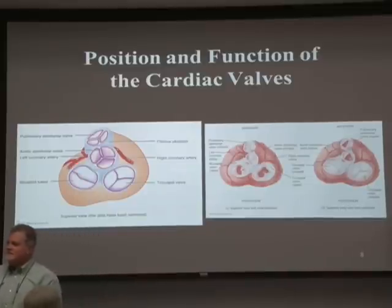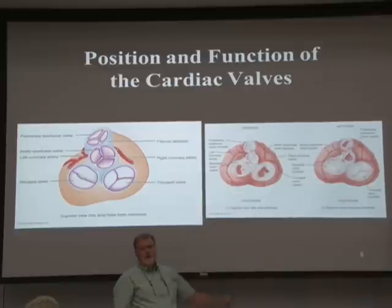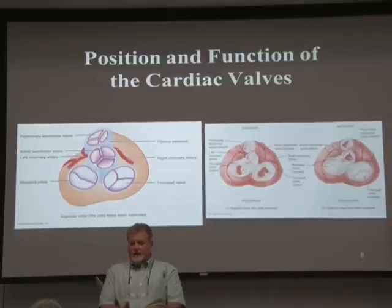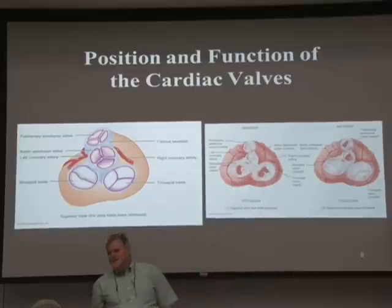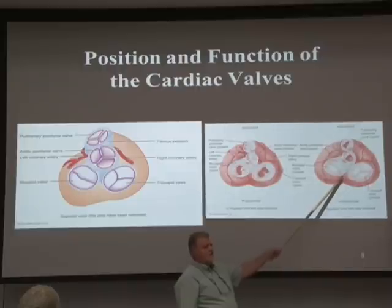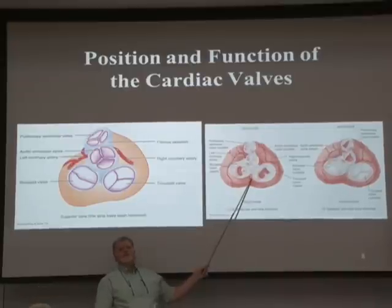Okay. The second sound is dub, which is the closing of the semilunar valves. So after dub, we would be in this state, because the semilunar valves are closed. The semilunar valves are closing because the ventricle is relaxing. As the ventricle relaxes, there's a negative pressure in the ventricle. That causes the closing of the semilunar valves along with the opening of the AV valves. So in the time frame between lub and dub, the heart is in this state. In the time frame between dub and the next lub, the heart is in this state.